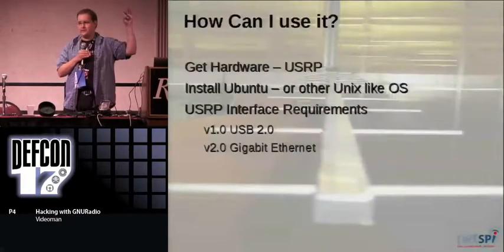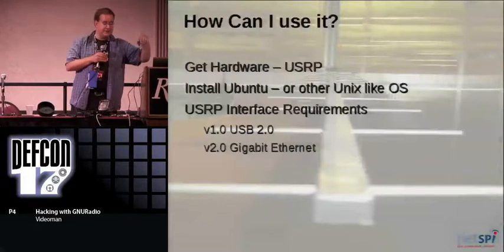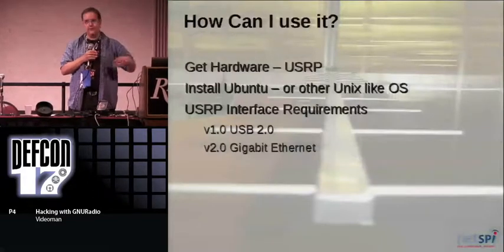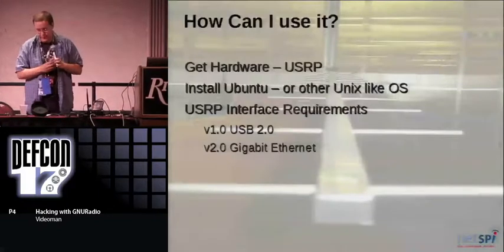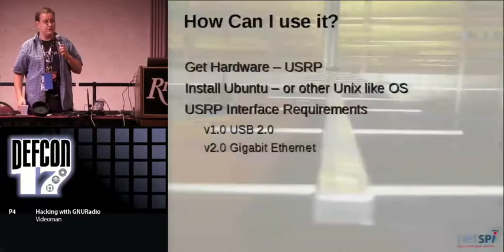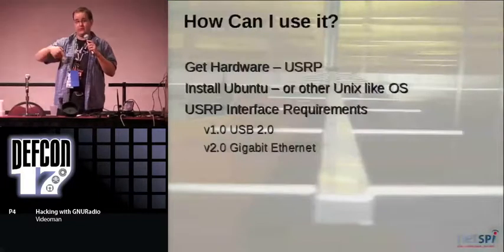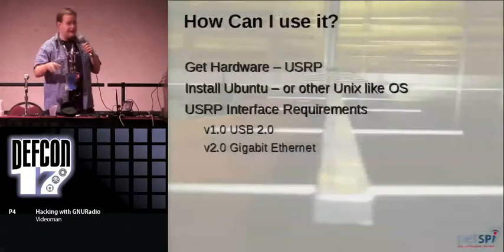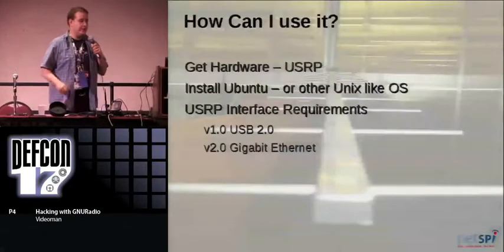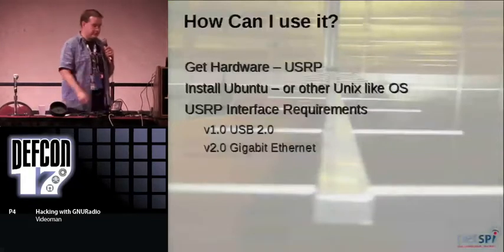Does everybody know what Subversion is here? So Subversion is basically a source tracking tool. It allows you to check code in, check code out, and most Subversion repositories have an anonymous feed, so you can go to the Subversion repository, pull out the latest and greatest code, which is more than likely going to work properly, and then compile it from there. The biggest part is getting all the dependencies in so you can compile the GNURadio software.